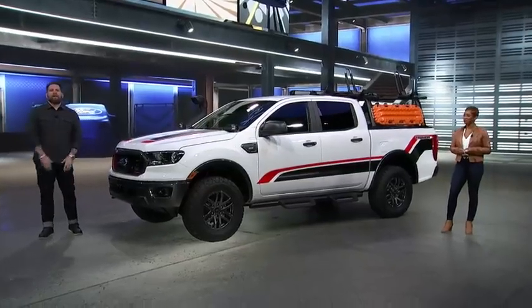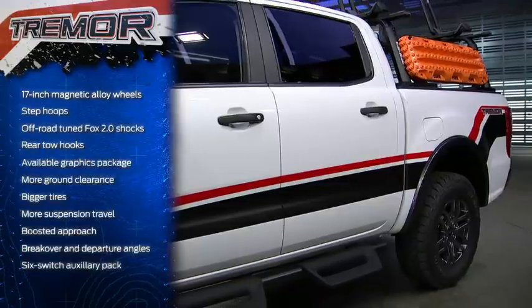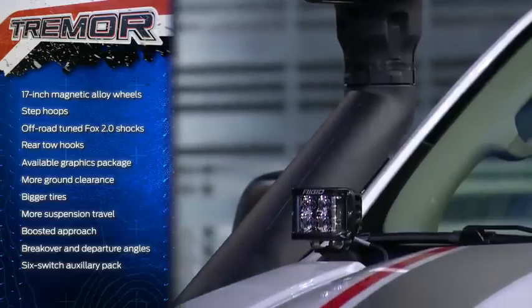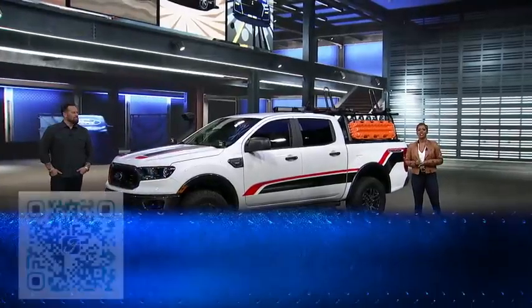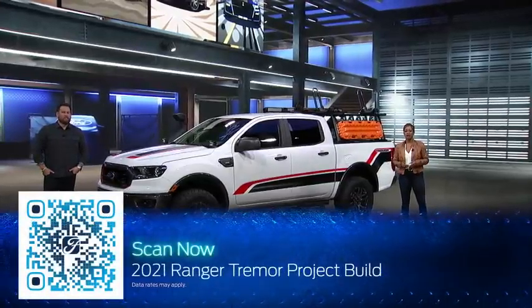The new Ranger Tremor off-road package includes new 17-inch magnetic painted alloy wheels, off-road tuned Fox 2.0 shocks, rear tow hooks, bigger tires, and auxiliary switches, just to name a few, which means you can accessorize like crazy. Folks, if you want to know more about this vehicle, just scan the QR code that is now displaying at the bottom of the screen.